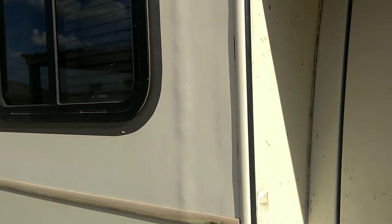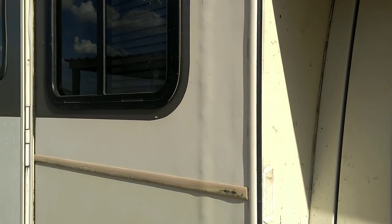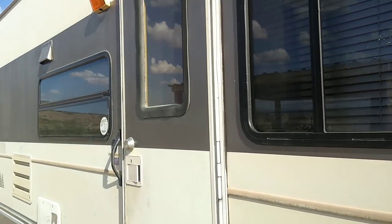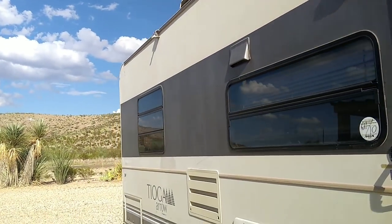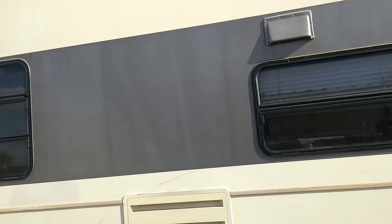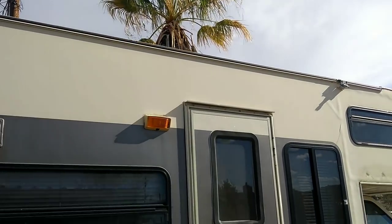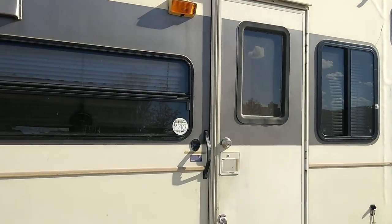Yep, he hit hard. I'm really sorry about that. It just tears me up when I see things like that happen. There's a palm tree. That's about the only tree out here.